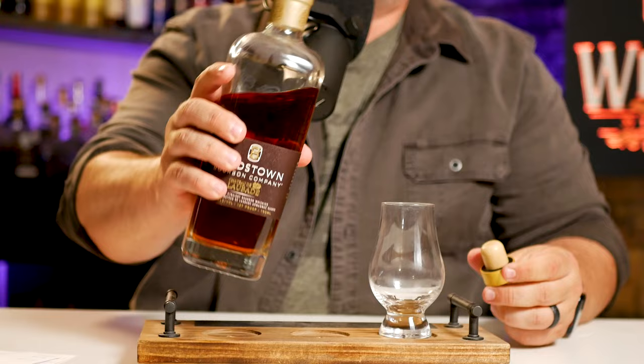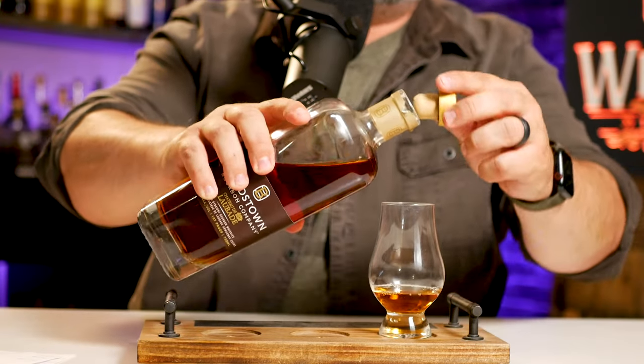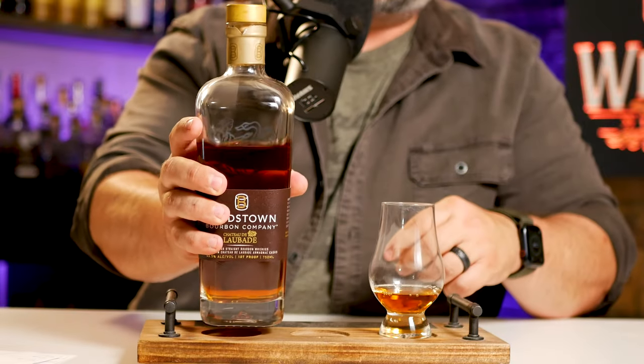All right, guys, let's get a pour of the Chateau De Laubade and get into it. You guys have probably noticed we changed our format a little bit here on the Whiskey Tornado. I'm not going to go into all of the categories used for my scoring system. I will post those at the end, though. We are just going to nose and taste this, and then I will give you my final breakdown. All right, here we go.